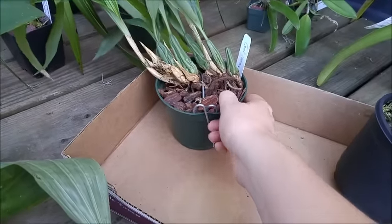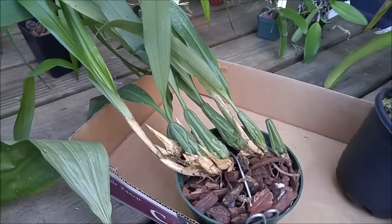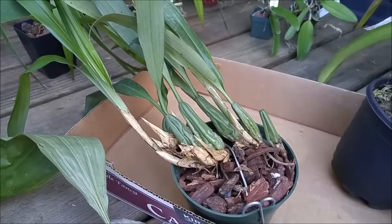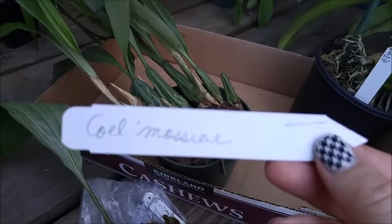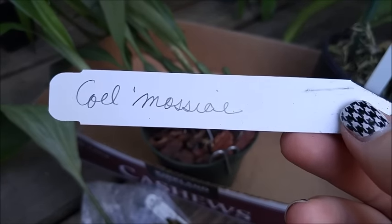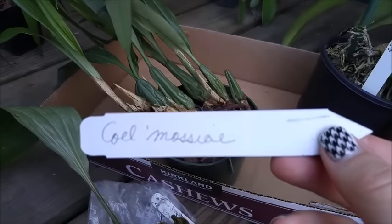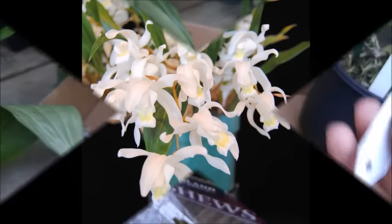Next one I have for you guys, not so healthy looking, but it is a pretty cool orchid. I wasn't expecting to get so many Coelogyne, but I'm actually really liking them. I've been doing well with the ones that I have, so I decided to get a couple more. This is Coelogyne mossiae, and I know it's a species, but I'm not sure what mossiae actually means, because for Cattleyas, the mossiae species is purple. But with this one, it's actually white. Maybe it's like a light purple. I don't know, I'll have to check. But I will post a picture of what this one looks like as well.